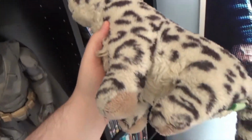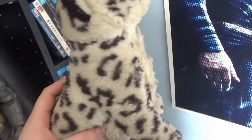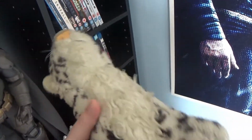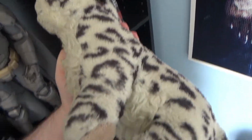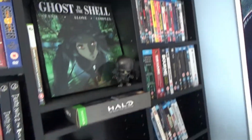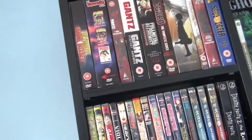I didn't name this. I don't believe I ever named it, which is strange. It's kind of old now. I got it when I was a kid. My dad got it for me, and yeah, I don't know. I never named it or anything. It's like a snow leopard, I think. I love that toy. Well, I loved it when I was a kid, and it reminds me of my childhood, so I just put it up there and he overlooks the whole room kind of thing.